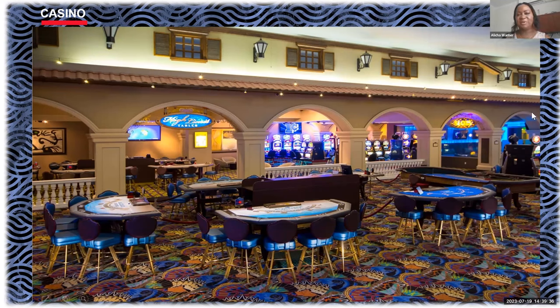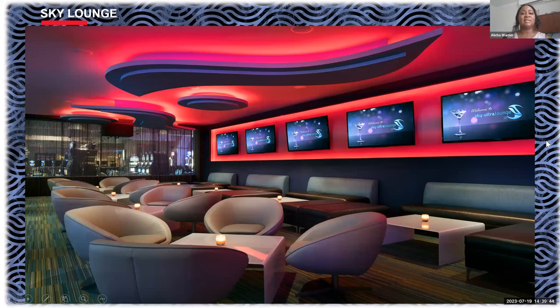And I did explain previously that it's one of the largest in the Caribbean, which features over 45 table games and over 350 slot machines. Now, the Sky Lounge. The Sky Lounge is an area within the casino if you want to relax even later into the night, because the casino closes, I like to say, whenever the last person leaves. They stay open a little bit later, 3 a.m., 2 a.m., just depending on how busy they are.